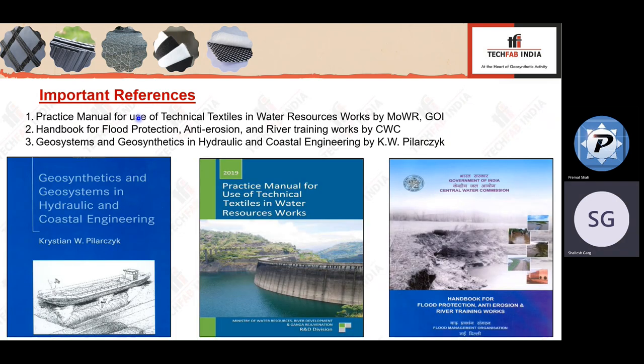There are some very important references. One is the Practical Practice Manual for Use of Technical Textile in Water Resources, released in 2019 by the Ministry of Water Resources, and the Handbook for Flood Protection, Anti-Erosion and River Training Works, released by the Central Water Commission. And a very important textbook is Geosystems and Geosynthetics in Hydraulics and Coastal Engineering Works by K.W. Pilarczyk.